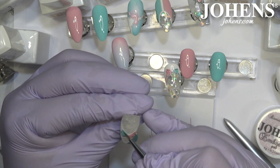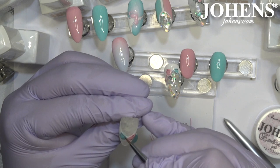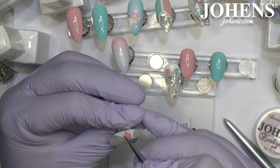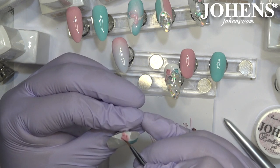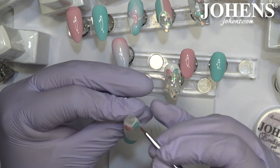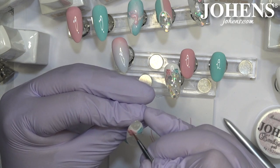So I'm just blending, because I don't want to see the direct line where I did the shadow. The shadow is not a line. Shadow has to be blended beautifully. So I simply pull it. You cannot imagine how small a quantity I'm using. I cannot even describe it, honey.